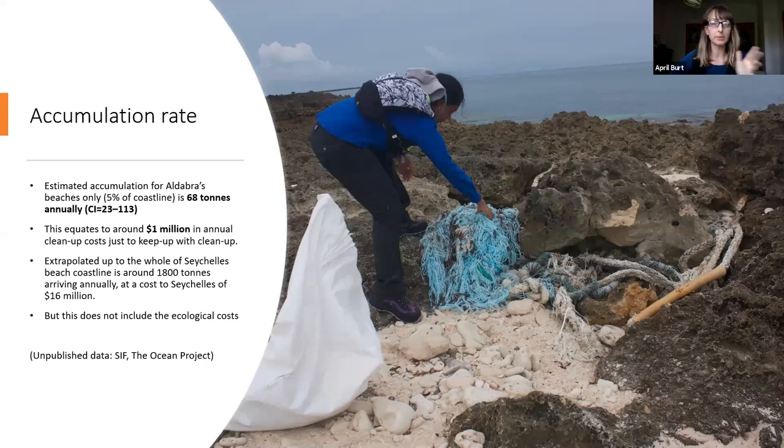And I want to present some preliminary findings from the accumulation rate surveys that we have been conducting now since 2019. So using the absolute most conservative accumulation rate and extrapolating only to the beach coastline of Aldabra, we estimate an annual accumulation of around 68 tons of waste, which equates to around $1 million in annual cleanup costs just to keep up. So if we then extrapolate up to the whole of the Seychelles beach coastline, we're estimating around 1,800 tons of marine pollution arriving annually. But as I said, we're working on this data together with a number of organizations to gain a more accurate picture.